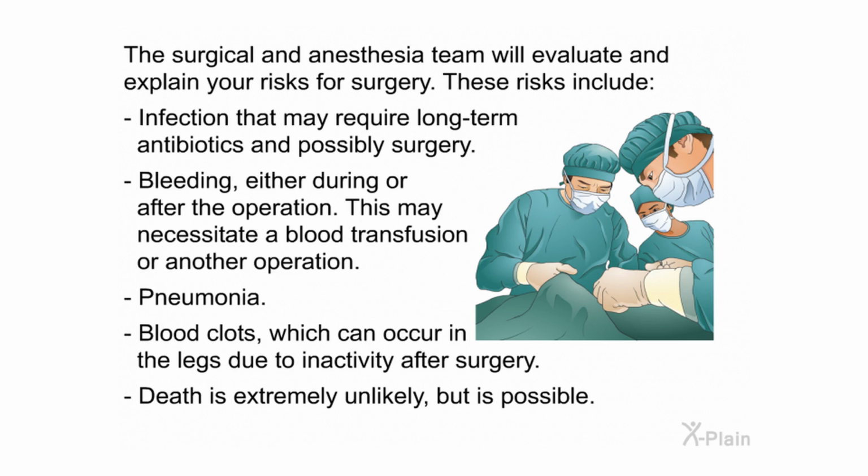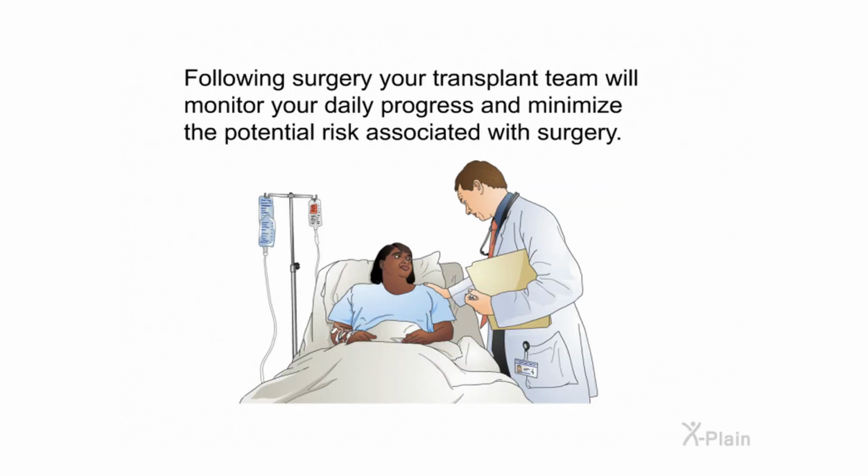The surgical and anesthesia team will evaluate and explain your risks for surgery. These risks include infection that may require long-term antibiotics and possibly surgery, and bleeding, either during or after the operation. This may necessitate a blood transfusion or another operation. Pneumonia. Blood clots, which can occur in the legs due to inactivity after surgery. Death is extremely unlikely, but is possible. Following surgery, your transplant team will monitor your daily progress and minimize the potential risk associated with surgery.